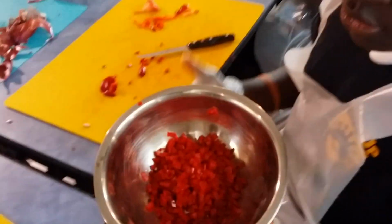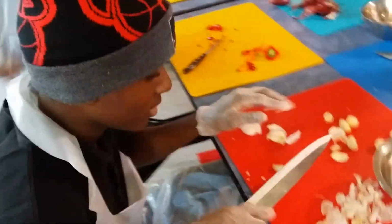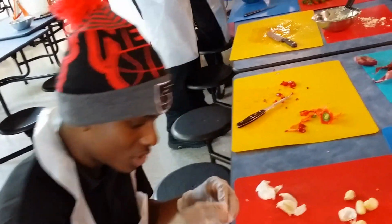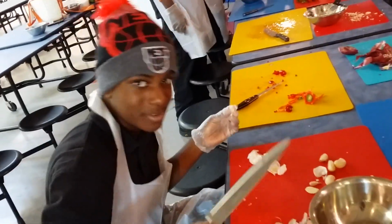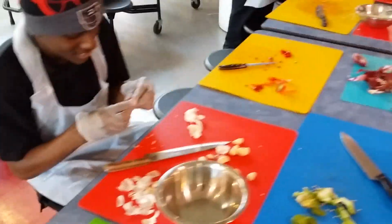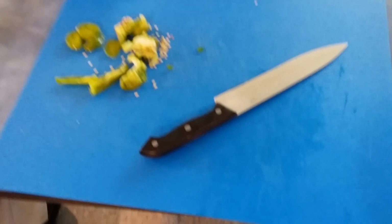What you got over here, Schneider? What you was working on? I was doing some red peppers. And I chop it up so it could be fried in there. Okay. Gift, what you been working with, bro? Been working with this garlic, breaking it down, trying to take the skin off. Next, I'm gonna chop it up and stuff. Okay. That's how you do it. Of course. Got this done, taking out the skin.